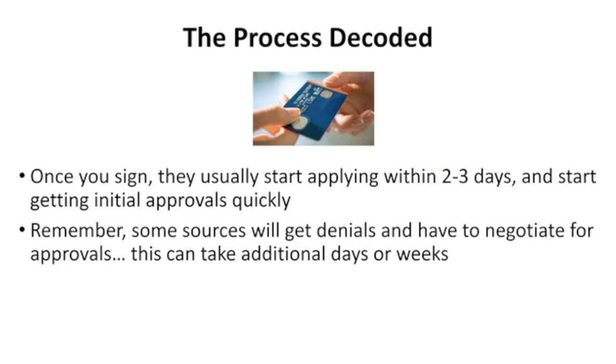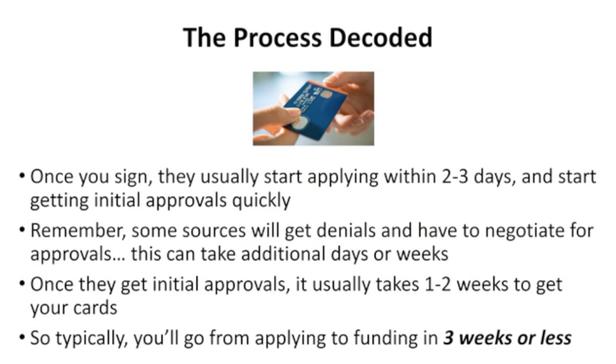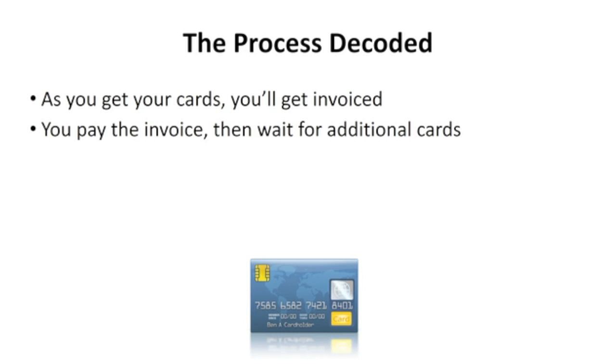Remember, some sources will get denials and have to negotiate for approvals. This can take additional days or weeks. Once they get initial approvals, it usually takes 1 to 2 weeks to get your cards. So typically, you'll go from applying to funding in 3 weeks or less. As you get your cards, you'll get invoiced. You pay the invoice, then wait for additional cards.